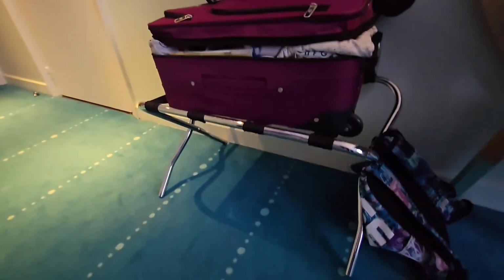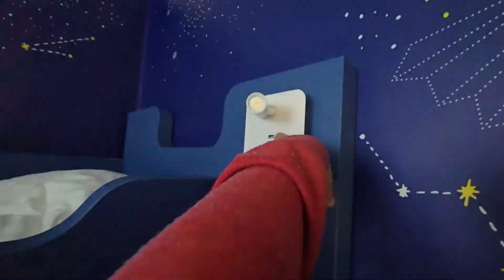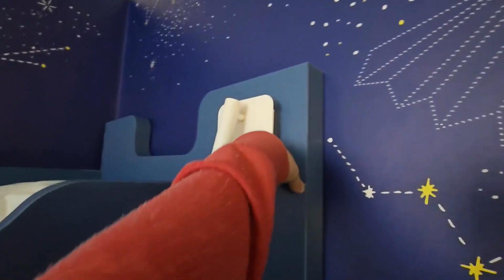There is a sort of luggage holder there to keep your luggage off the floor. And again, with the kids' beds, the top bunk has also got a reading light. It's really bright, and the bottom one has too. And each one does have a USB plug for people to be able to charge their devices.